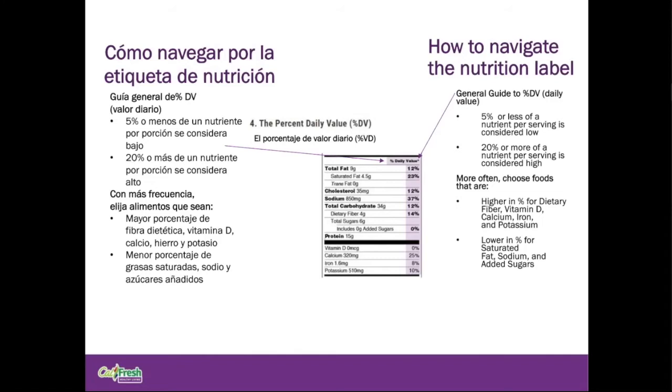For percentage-wise, you can always look at the percentage. For example, 5% would be a low amount of nutrients per the serving. If it's 20% or more, that would be more nutrients and would be considered high. For example, in this case, we already talked about the sodium, how it's 37%. That's high sodium in this case. It's higher than 20%. So we would consider this food to be high in sodium, and we probably wouldn't recommend it. Same thing with the saturated fat, it's higher than 20%. So this would be considered high in saturated fat.